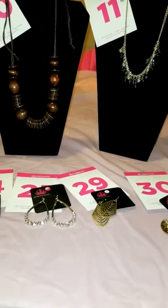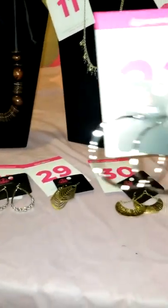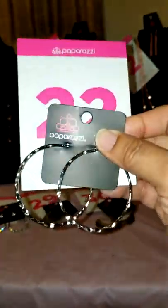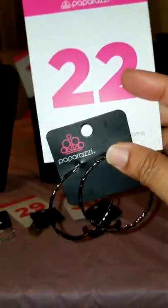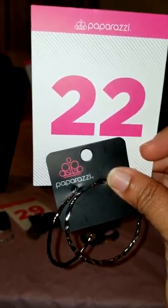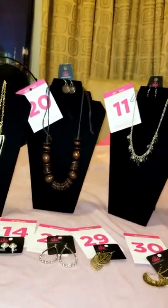And I don't think it's going to be 10 minutes that I'm going to be doing this. Okay, here go some hoops. For people that like hoops, like gold, like silver hoops. And if anybody likes this one, you're going to comment 22 in the comments. All of our jewelry is nickel and lead free.